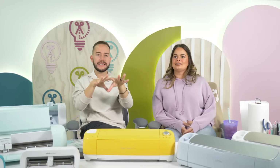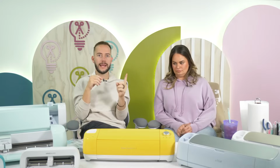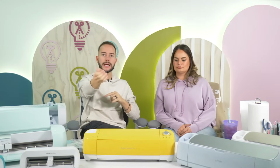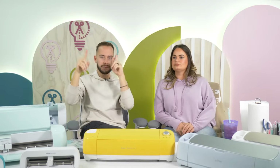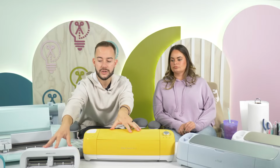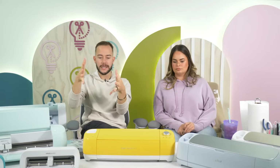We have these 4 machines lined up, and I literally went and checked current pricing. Number 1, the lowest machine available on the scale would be your Cricut Explore Air 2, coming in at $199. Now, just to clarify, the Explore Air 2 and the Cricut Joy Extra are the same price. Let's talk about it.